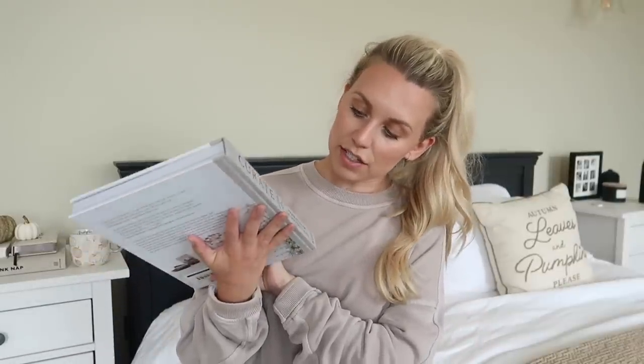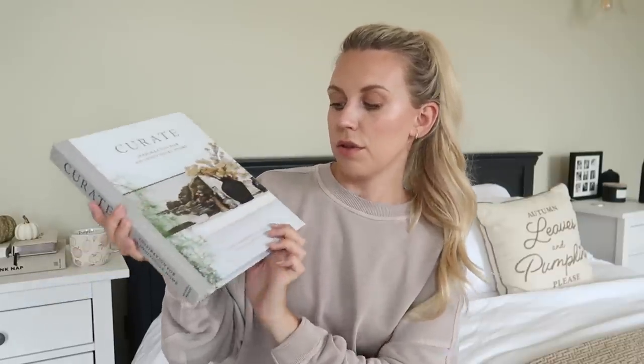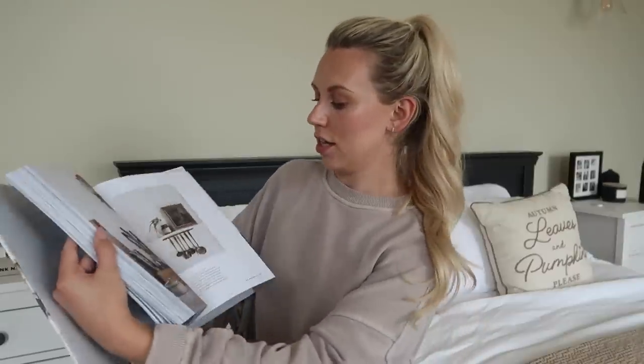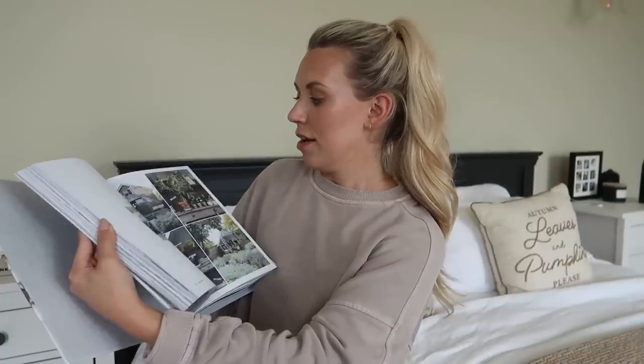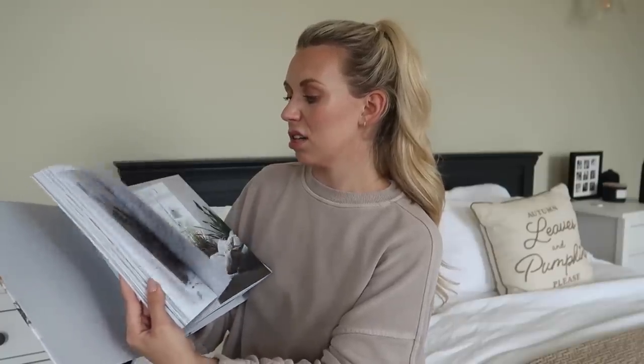And then this book as well, I picked up. It's called Curate by Linda Gardner and Ali Heath, and it's an inspiration for an individual home. So again, the photography within this book is so inspiring to me. That's why I love a good coffee table book that is interiors themed, because it just motivates me and inspires me to really curate my home decor. And sometimes you end up holding on to stuff because there's nothing necessarily wrong with it, or you bought it in the past and you liked it when you bought it.